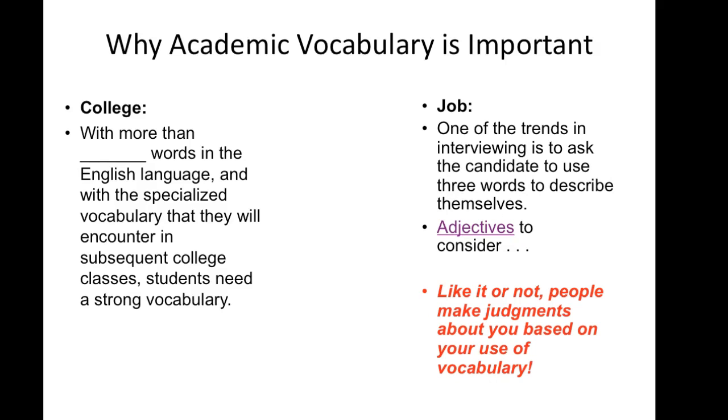Another thing that you'll need is the ability to have a command of adjectives at your fingertips. One of the most popular questions right now in interviewing, and it often occurs near the end of the interview, is to ask the candidate to describe him or herself with the 3 words that colleagues at previous jobs would have used. If you only have a few words to describe yourself at your disposal, you'll come off as not quite as exceptional a candidate as some of the other people who have a wide variety of adjectives that they can access.